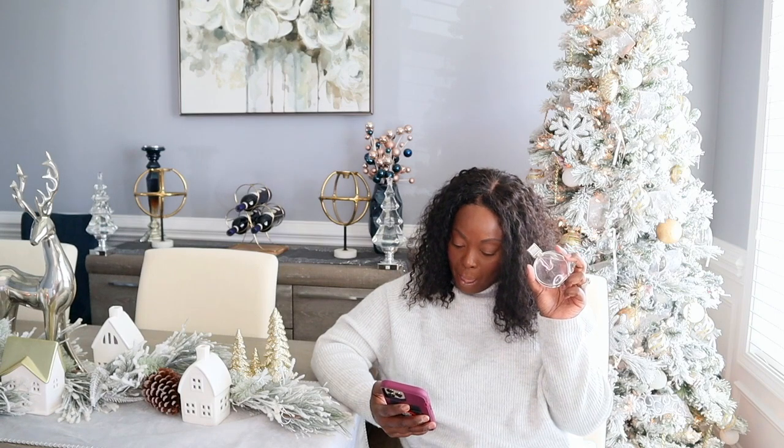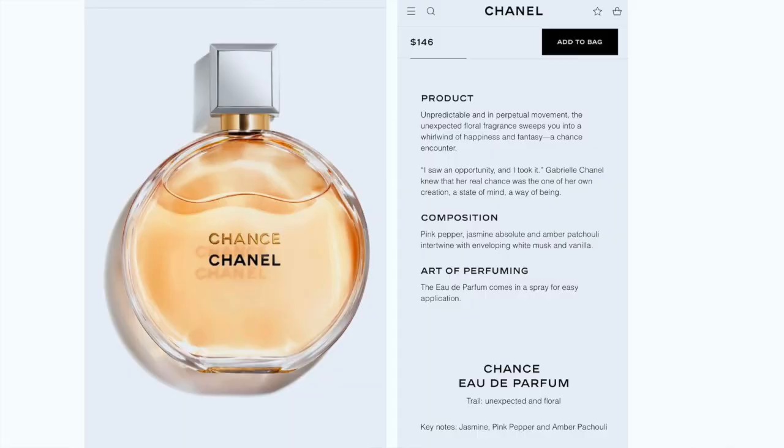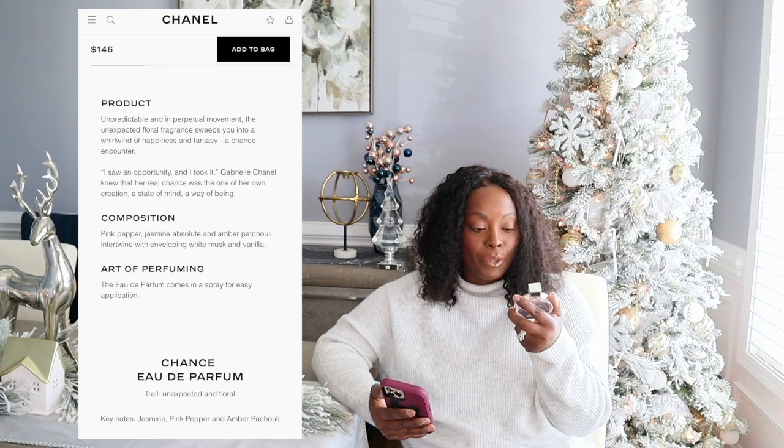Let's see, its composition says it is pink pepper. What is pink pepper? Okay. Pink pepper, jasmine absolute, amber, patchouli, intertwined with enveloping white musk and vanilla. Okay.